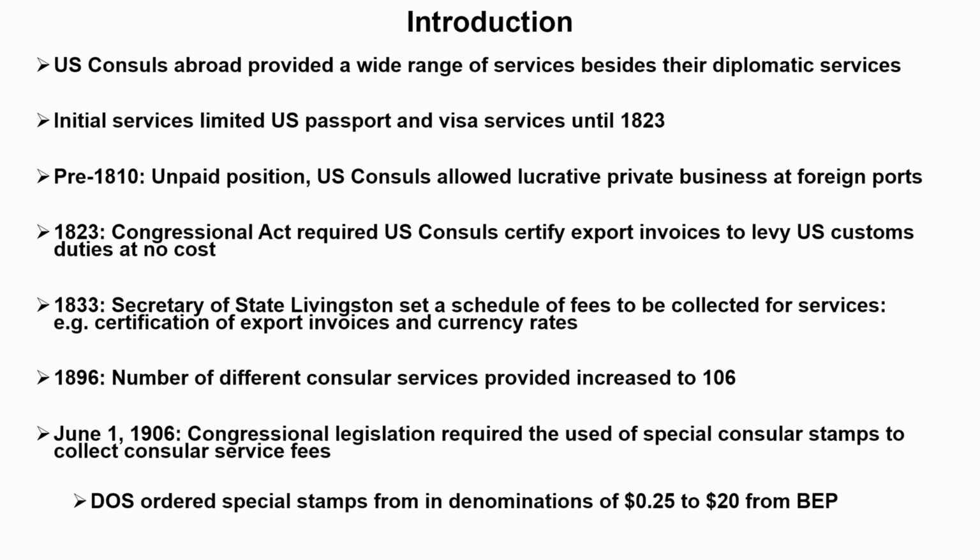But the relevance of this is that before 1810, U.S. consuls that were appointed by the President of the United States were in unpaid positions. They were not compensated. And the reason is because most of those appointments and positions were at significant ports overseas that involved a lot of trading and shipping. So, in lieu of paying them any compensation, they were given the privilege to do their own business, whether it be exporting, importing, acting as a forwarding agent, and so forth.